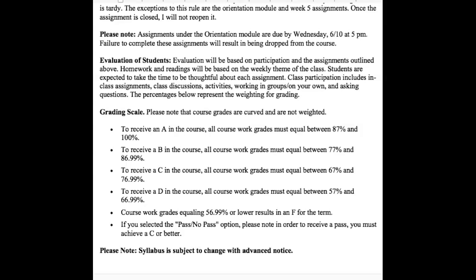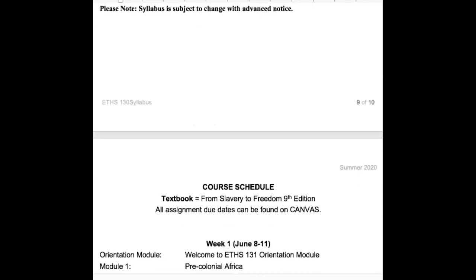Whatever the due date is on Canvas is the due date of the assignment. Okay, so even if it doesn't match the syllabus, it's the due date on Canvas. All right. The last part of this that I want to talk about is your schedule.